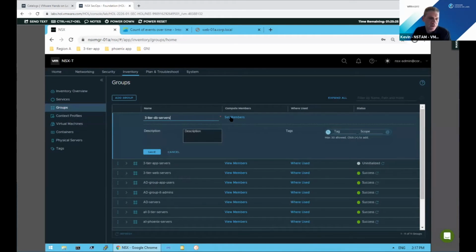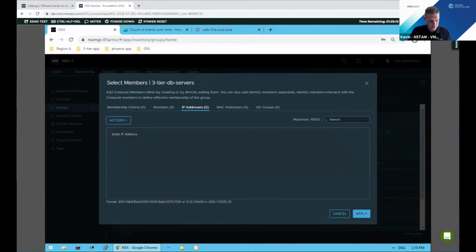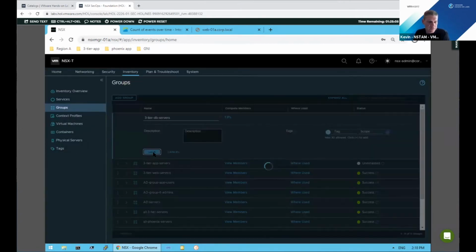Database servers, click on set members. And instead of using my membership criteria or members, I'm going to go ahead and put the actual IP address of the database server in. So I happen to know what that IP is. It's 172.16.30.11. I'll go ahead and apply that and go ahead and save that.